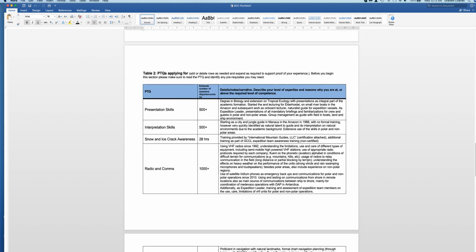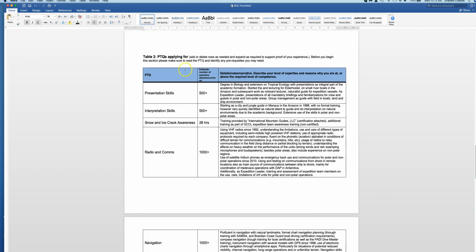Then down to here, table 2, you can see the kind of things we want. This person is estimated in their career. They've done 500 or more presentations. They've put why they are a specialist in a particular area. A lot of people will include a document with the list of their presentations. This person hasn't here, but if you have a list of presentations that you regularly do in your polar tourism work, then everything like that helps us.